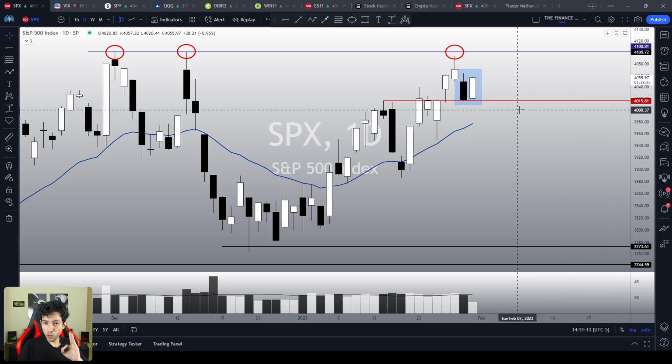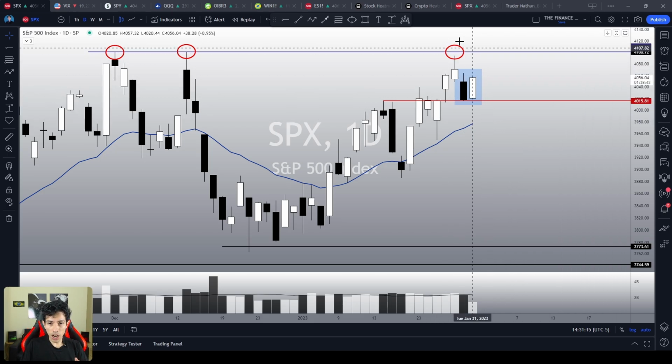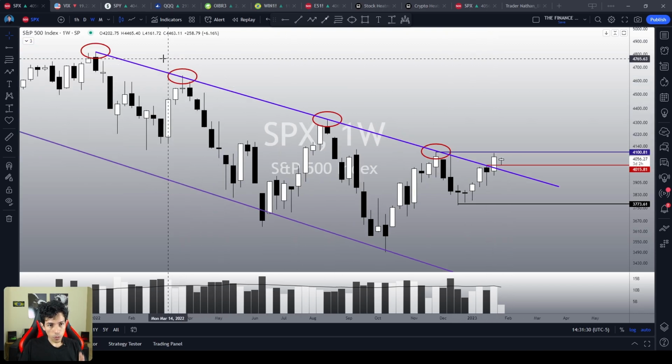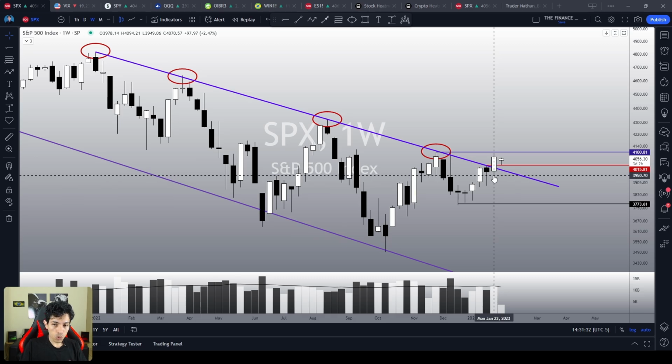Only a breakout of the 4050 or the 4100, we are going to see something new. Now, if we do a downwards breakout, I already told you guys, this could be an amazing bull trap for the index, because probably we're going to see a false breakout from this descending channel. And here's why the situation is still quite dangerous.